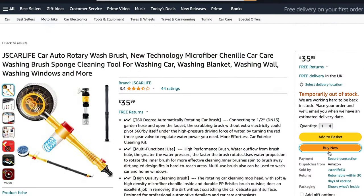Now, as you can see, it is some sort of spinny head car cleaning contraption. And yeah, do you know what? After uploading my last video, my mind was a bit soft and mushy and I thought, I'm gonna buy one of them. And that's exactly what I done. I went out and bought one of them. If you haven't guessed from the thumbnail of this video, that is exactly what this video is about.